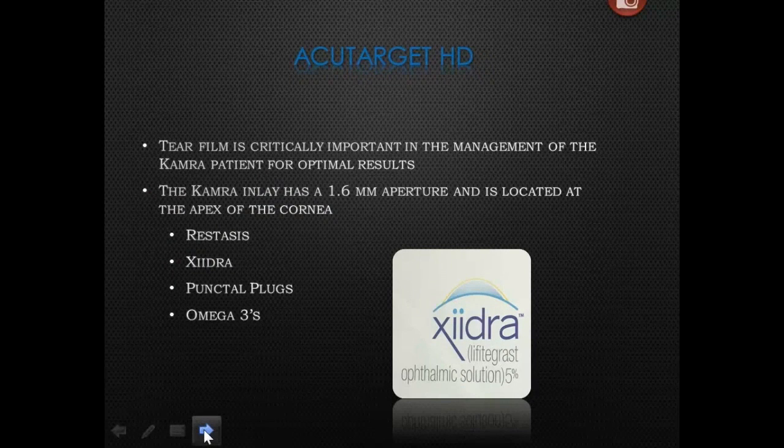If you look at the dynamics and the structure of where the inlay is located, it's located at the apex of the cornea. You're looking through a 1.6 millimeter aperture. So any compromise in regards to tear film and ocular surface will manifest itself in poor vision.